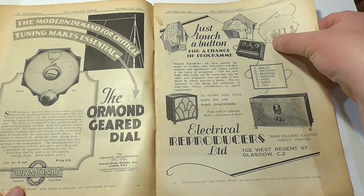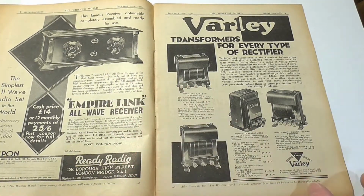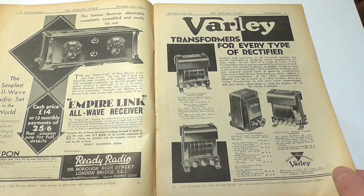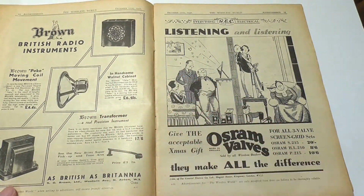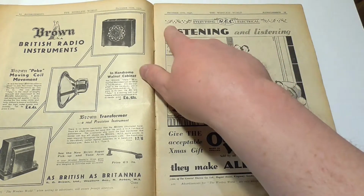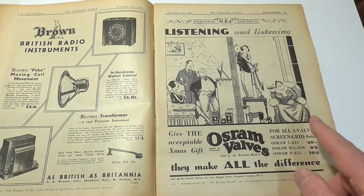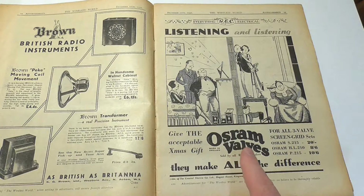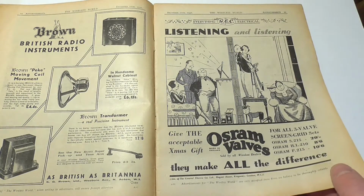An early remote control there. Now here we go. This is a Christmas one. We've got some holly up here. This is listening and listening. It's an advert for Osram valves. So it says, give the acceptable Christmas gift. Osram valves, they make all the difference. So that's quite fun.